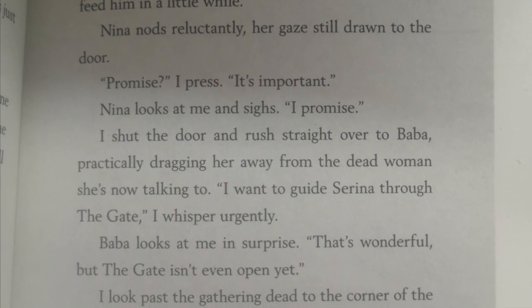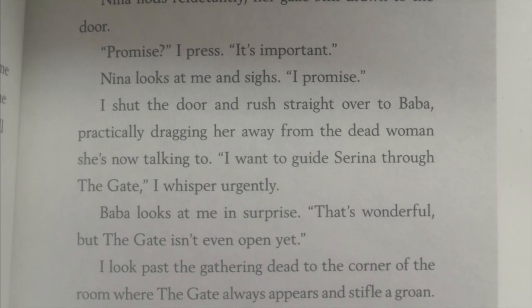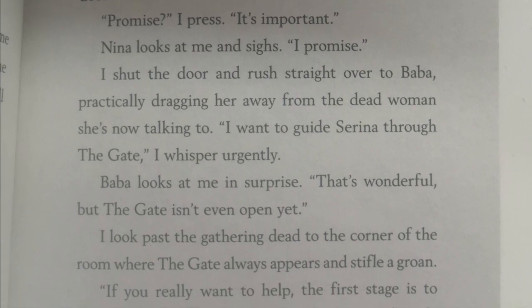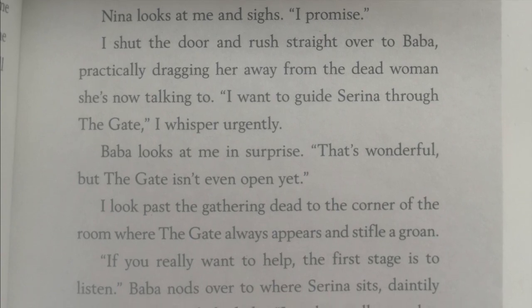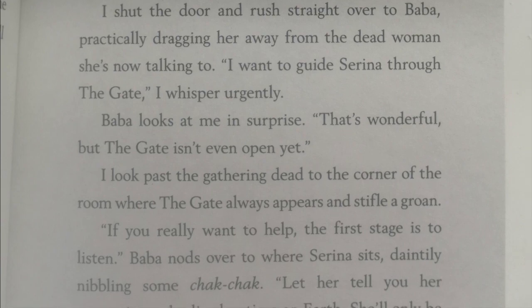I want to guide Serena through the gate, I whisper urgently. Baba looks at me in surprise. That's wonderful, but the gate isn't even open yet. I look past the gathering dead to the corner of the room where the gate always appears and stifle a groan. If you really want to help, the first stage is to listen.